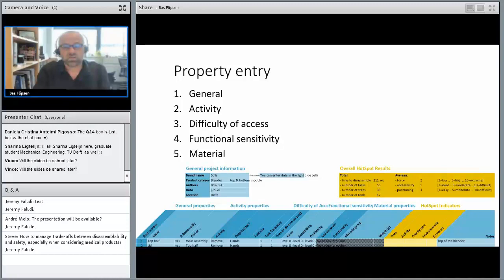There are activity properties, which consist of a description of the activities, like removing or ungluing or separating by means of unscrewing, etc. The tools being used, like the screws, but also the type of tools being used, and the actual time. So you have to clock the time involved in removing the part.